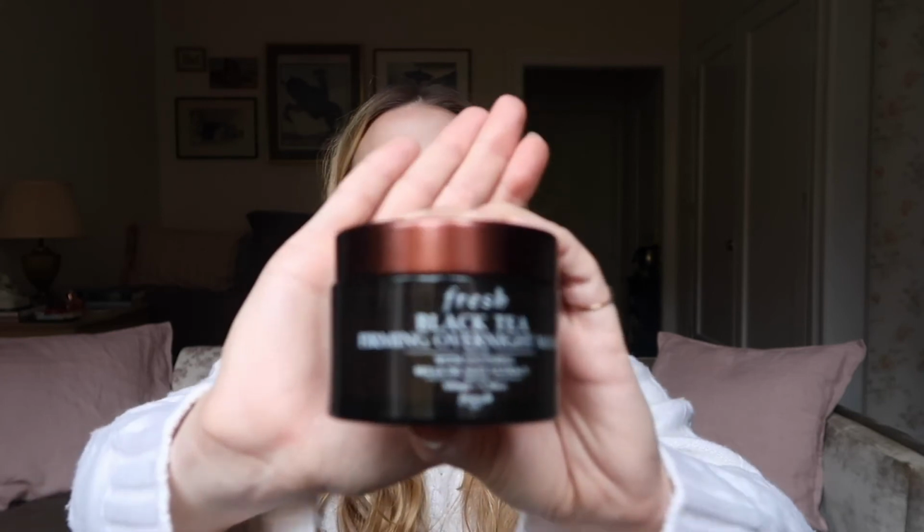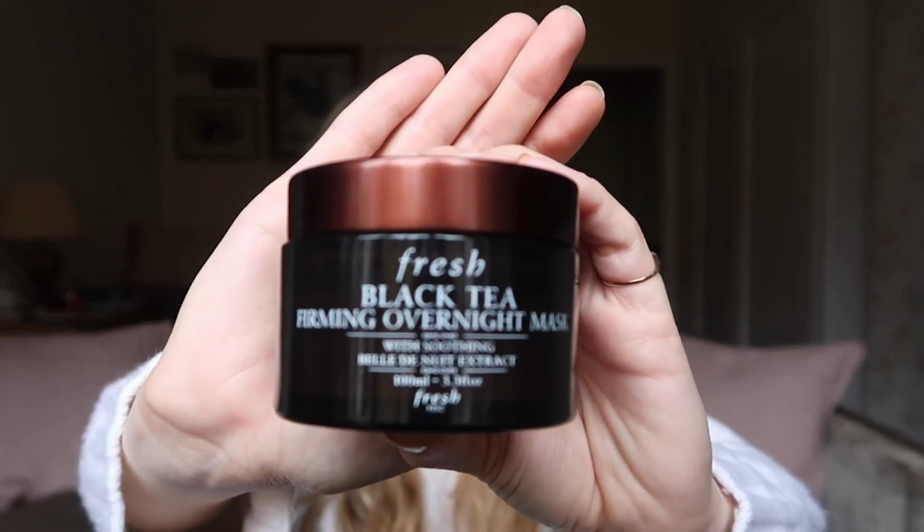For years and years, I've been using this one. It smells just gorgeous, as all of their products do. It is the Fresh Black Tea Firming Overnight Mask. And this jar I've had for at least a year, and it's still more than half full. This is such a thick, rich product. Really, a little bit goes a long way, and I know that it's ultra hydrating because when I wash my face in the morning, I can still feel that it's on there.